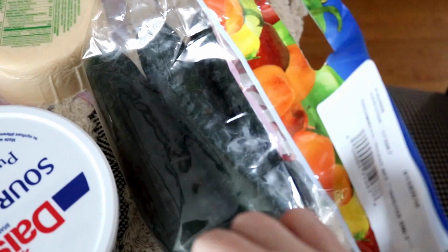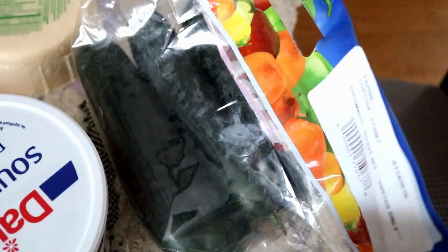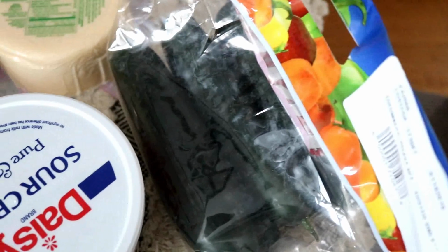And then we got a big old bag of cucumbers because I like them. And I like to have them with some lime and tahini, or if you wanted to make a little dip with them or put them on your salad. The girls like them. They're just legit. So that is going to be from Costco.